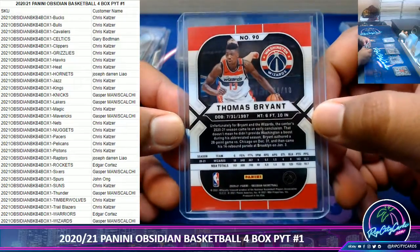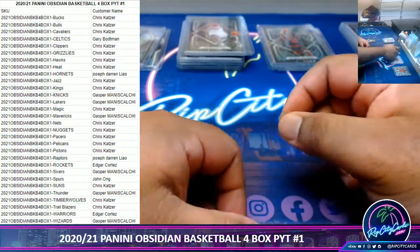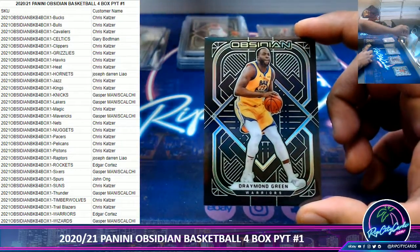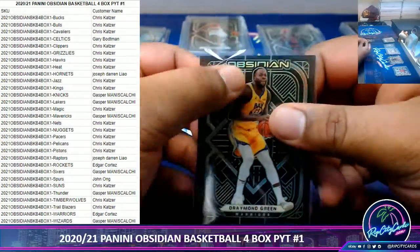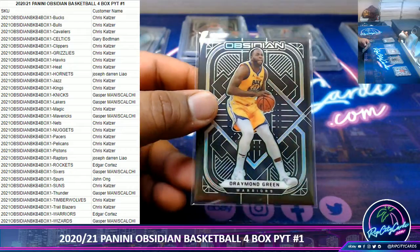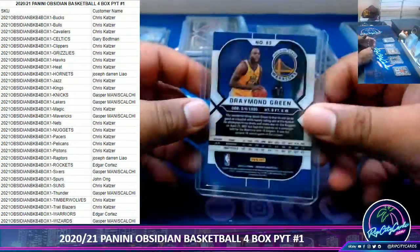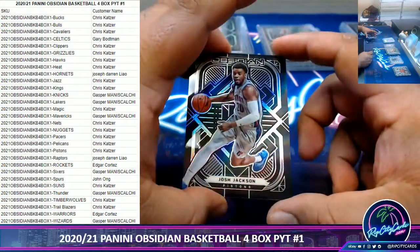Eight of 10 at 6'10", put him next to Bam Adebayo? That might be nice. Anyway, Draymond Green. Truthfully, I want all the ballers to play for the Heat. Anyway, Draymond Green, Warriors. That is the 25. We got Josh Jackson.